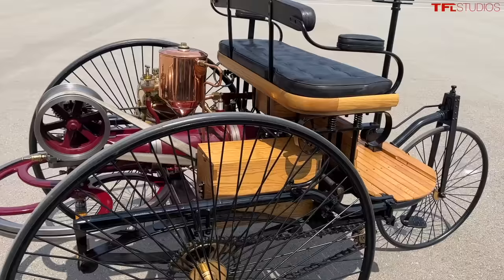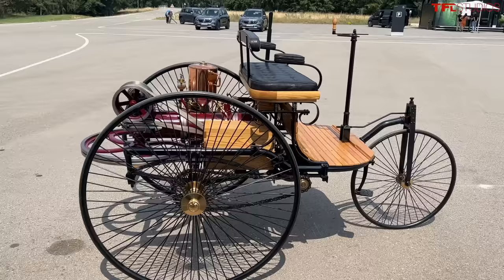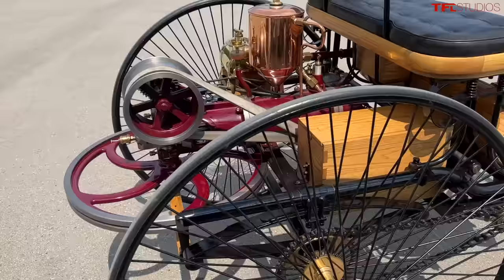They built 150. They sold them for right around 55,000 euros, but it is a true-to-form replica of the original model. So the engine, the chassis, the wheels are all just about what they would have been back in the late 1800s. And here's how it works.